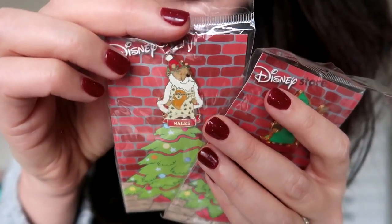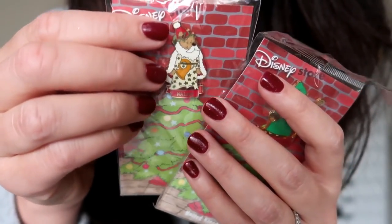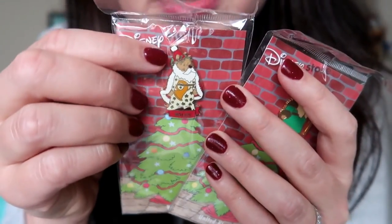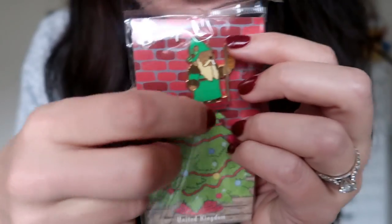And then we have two Santa Winnie the Pooh Bear pins. This is Pooh dressed up as Santas from all around the world. I've actually seen this series before. I've never owned any of them though. So this is apparently the Welsh Winnie the Pooh Christmas Santa. They're kind of like little tree toppers on these cards. And this is the United Kingdom one, and he's dressed up and also perched atop the tree.